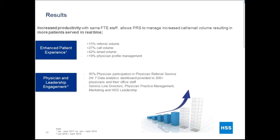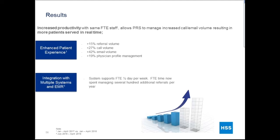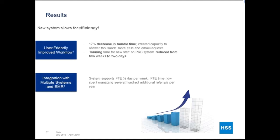Looking at physician and leadership engagement, we have 95% of physician participation in Physician Referral Service. We're providing 24/7 data analytics dashboards to over 200 physicians and their office staff, including service line directors, physician practice management, our marketing team, and HSS leadership all have access to analytics data for referrals. The new system allows for more efficiency. It's user-friendly with our improved workflows.